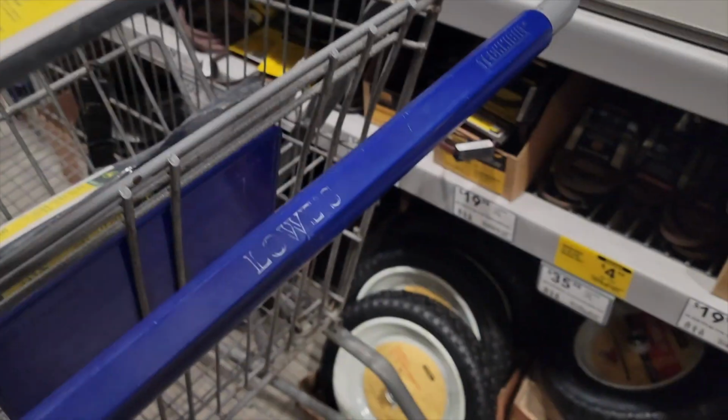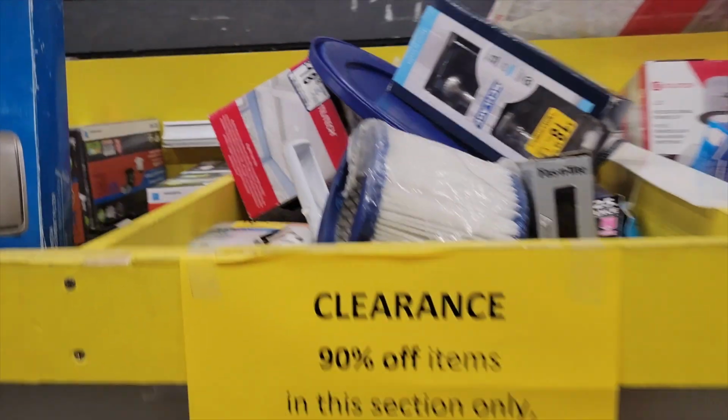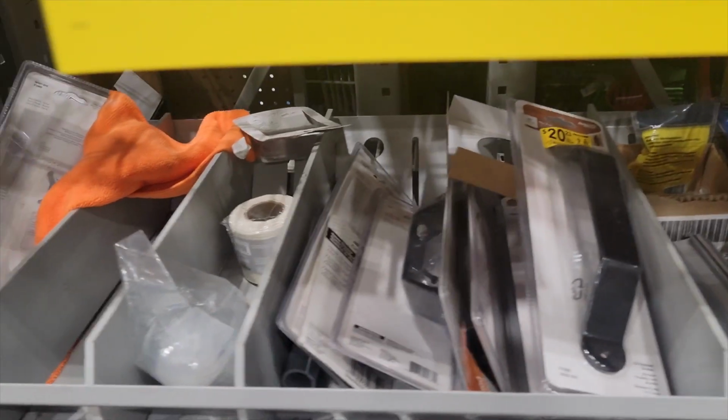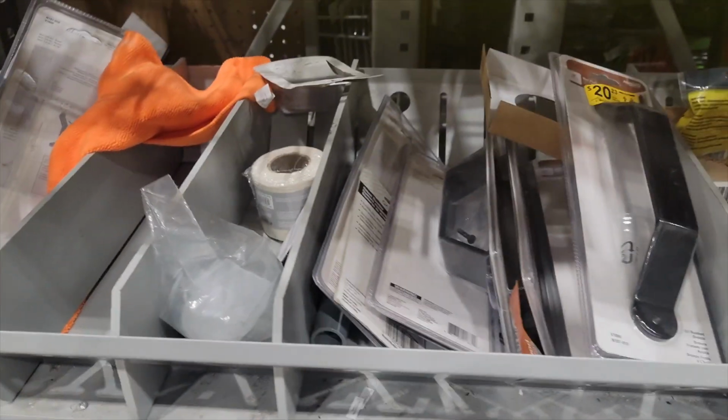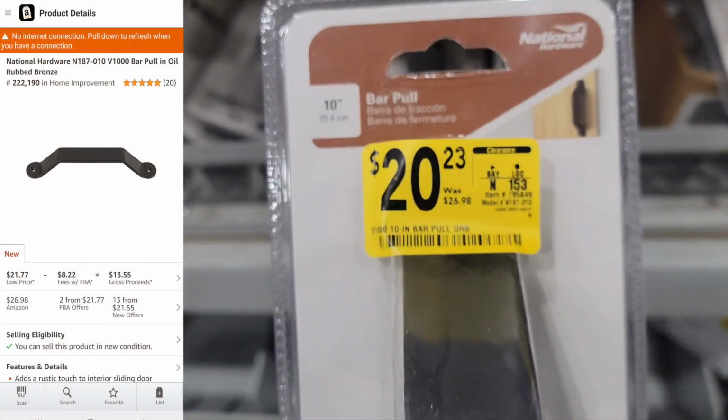So the funny part about this Lowe's, besides this item right here, everything else I bought in the entire store was the wrong price. I was literally grabbing things, going to self-checkout, scanning it to see if the price was right, or asking somebody to look it up for me. This right here is a clearance bin, an extra 90% off the price shown, but prices were wrong here too. I'll give you a further breakdown after I leave the store exactly how much I paid for these items.